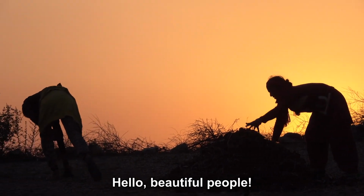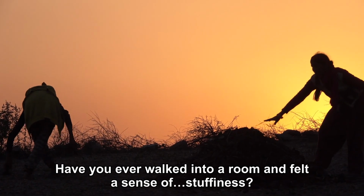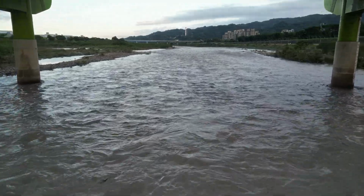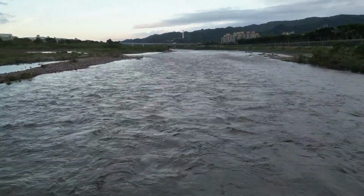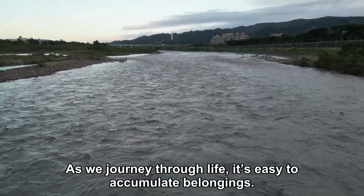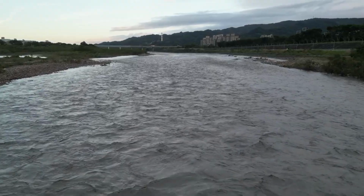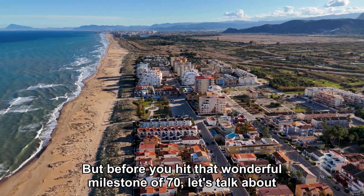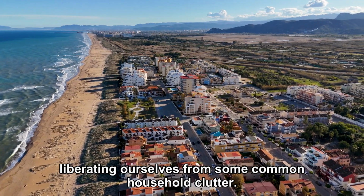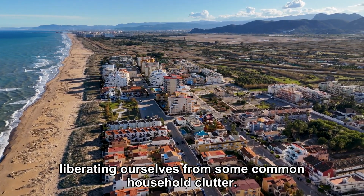Hello, beautiful people. Have you ever walked into a room and felt a sense of stuffiness? Not from the air, but from all the things surrounding you? As we journey through life, it's easy to accumulate belongings. But before you hit that wonderful milestone of 70, let's talk about liberating ourselves from some common household clutter.